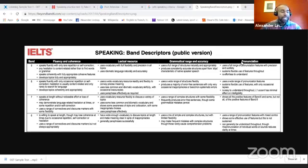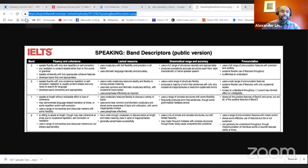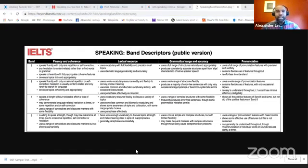Hopefully that goes well, asking you about your background and your hobbies, your interests, those sorts of questions. And then when it comes to part 2, how are you going to demonstrate a high level in these 4 separate criteria? Well, in terms of fluency and coherence, you'll see here yourself, and this is freely available. You can see here there's the link, and I'll share that in the chat just so you can have a look at this after the session today. So you can see exactly what is required in order to get your band 7.